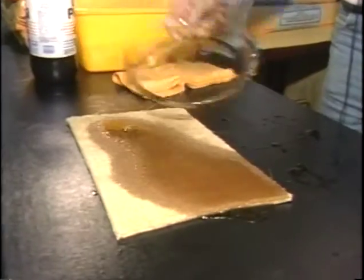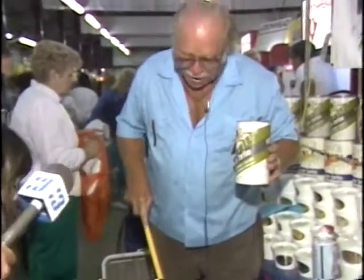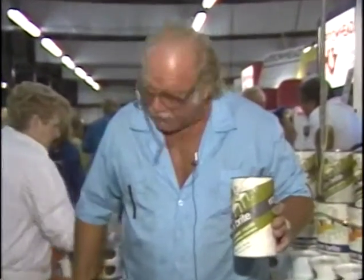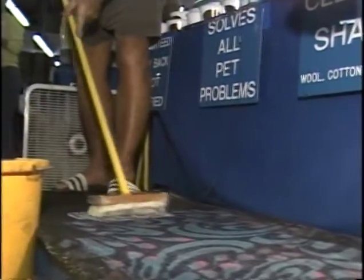It's the most absorbent thing known to man. It holds 10 to 14 times its weight in liquid. It picks up any liquid off of any surface. Out comes all the grease, the grime, the dirt. Out comes everything. Pick it up, clean your brush. No rinsing, just go over with your back.